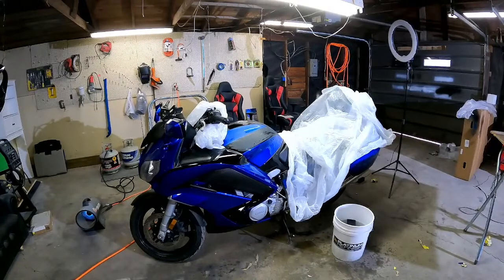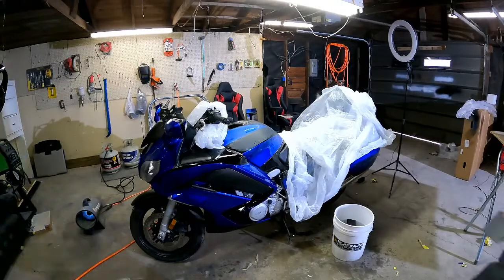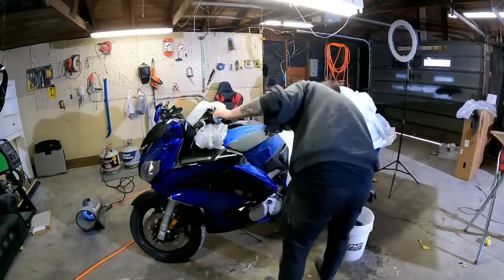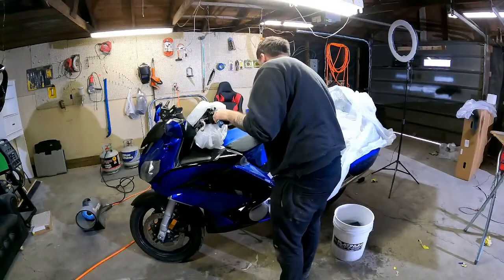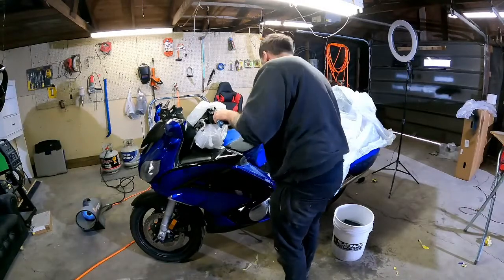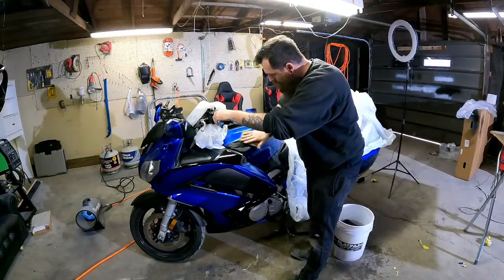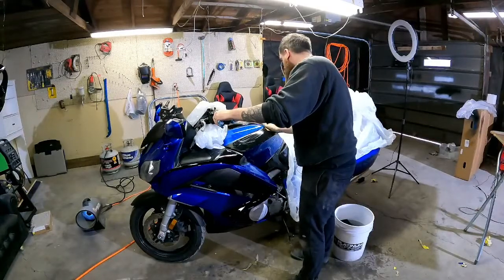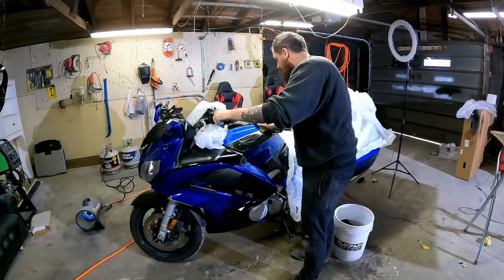So we're hitting the tank, like I said, with 2,000, 1,500, 2,000, and 3,000. And we're going to polish it up. And then from there, we're just going to kind of go around the bike and hit the spots that need it. We're not going to water sand and buff this whole bike because it looks pretty good. There's no reason to get crazy on this thing, so we're not going to. We're going to do this little area first, just so I can see how it's going to take to sanding and polishing.